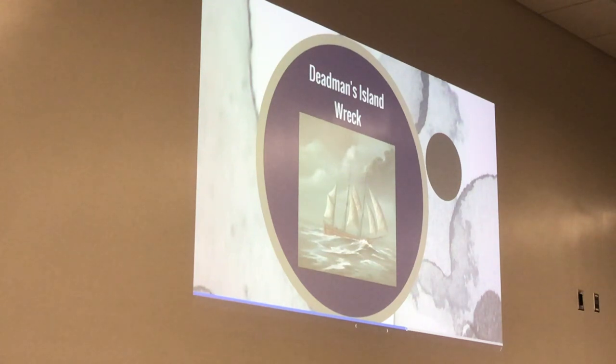And you may be familiar with this one. There's a little exhibit about it over there. So you can see some of the artifacts, but this is the Dead Man's Island wreck. And as some of you may know, Dead Man's Island here in Gulf Breeze is a very interesting and archaeologically rich place.